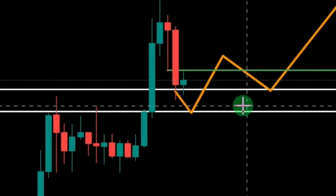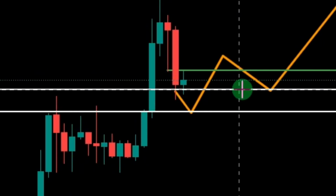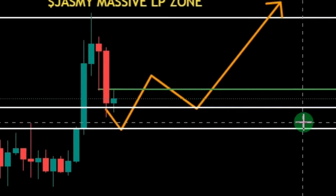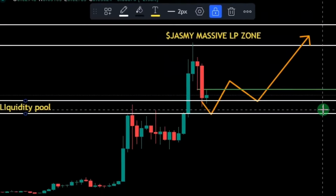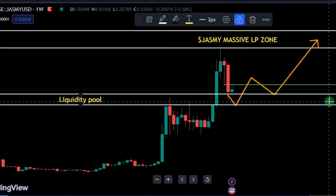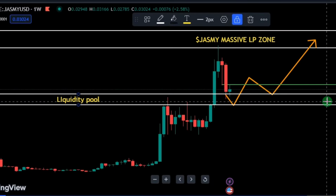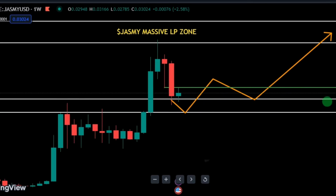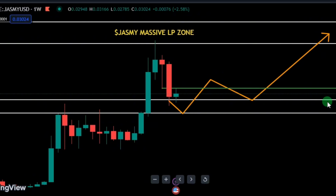So each time you see Jasmy dip into this zone, the zone between 0.028 and 0.025, even if I'm not around, even if you're not getting updates from anywhere, you should know, okay, Isaac said when Jasmy dips to that zone, it should be our entry position. It should be our buying opportunity. You understand? Please don't just overlook this entry opportunity. These are generational entry opportunities. These are once in a lifetime entry opportunities. That zone is an extremely important zone.